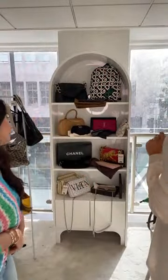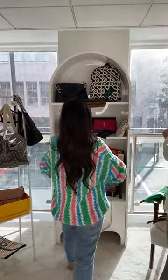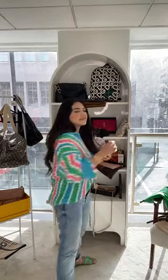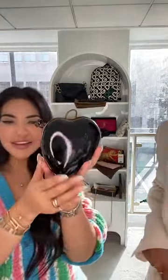Just pinned there. What are we going to do next? Let's do this, because this is one of my favourite pieces. Oh yeah. It's very cute. It comes with its original dust bag, but take a look at this. Adorable. We did have the silver one and it sold. Oh yeah, I actually saw the silver one. Yeah, look at this. I absolutely love this.